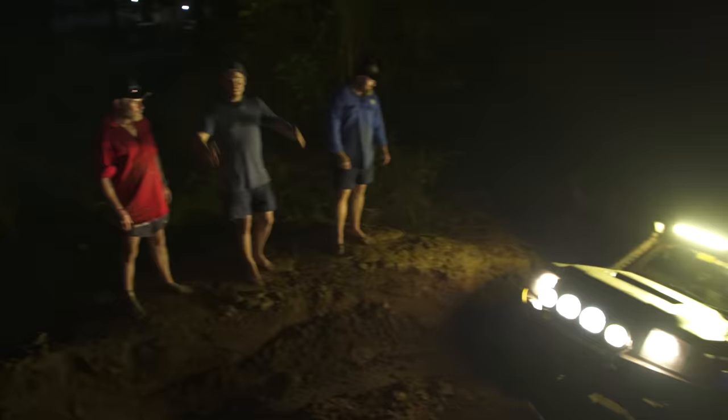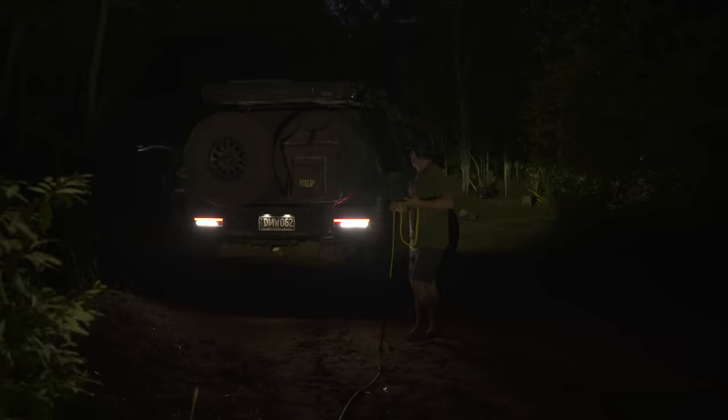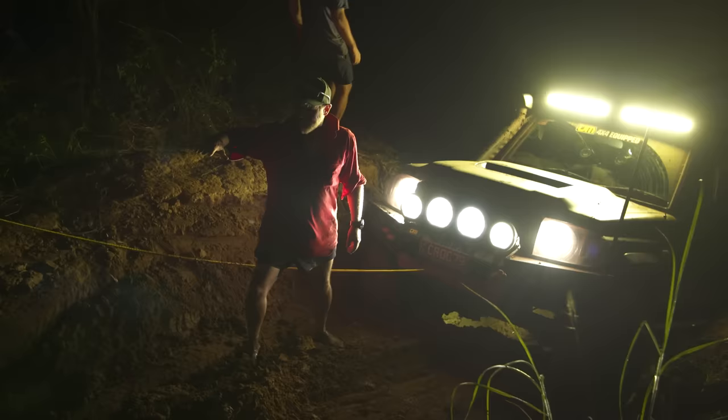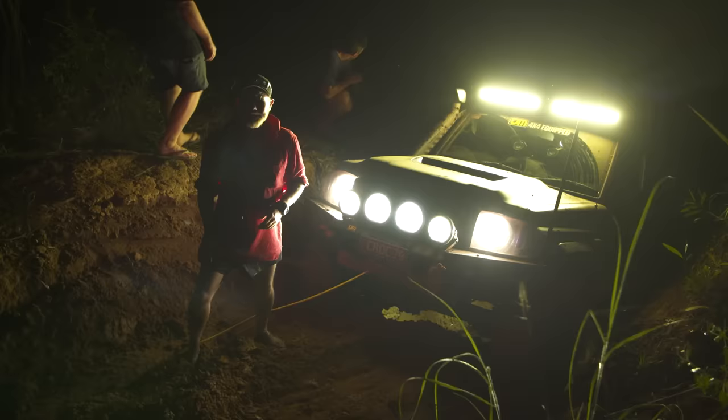Mate, that's awesome. I can't believe it. What? That is one for the ages. We're just gonna bring the big Y62 in and place it right here, right above the challenge, so that we get a perfect direct line pull, just so that we can get into camp in the next 10 minutes and have a cold beer. Using our heads.